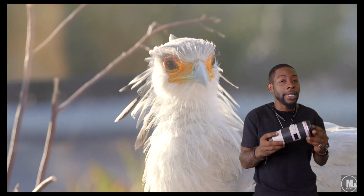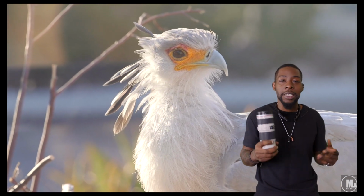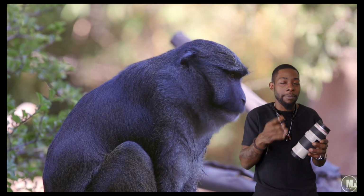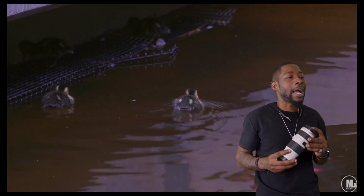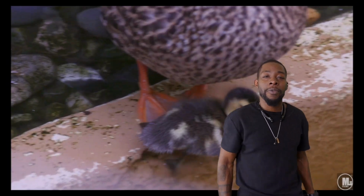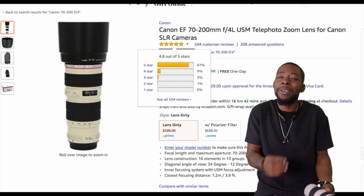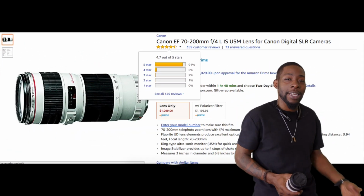There are better lenses than this. They've got the 2.8 version of this bad boy. But I say save up the money and get the middle ground one, because the quality of this lens, dude, is outrageous. Even if you don't have the patience to save the money, you get the first one. Go look at the Amazon reviews. All 5 stars, probably a couple of 4 stars, maybe a few 3 stars. You ain't gonna see no 2 stars or 1 stars unless somebody got a defective one.